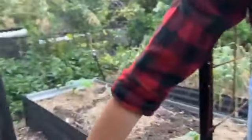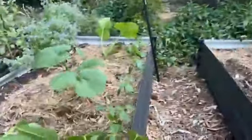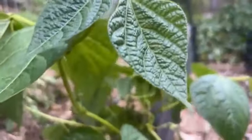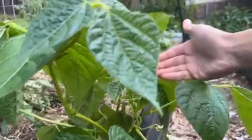And here we've got our first flush of beans that are coming through. These are French beans, like green ones, and they're just starting to flower nicely, you can see.